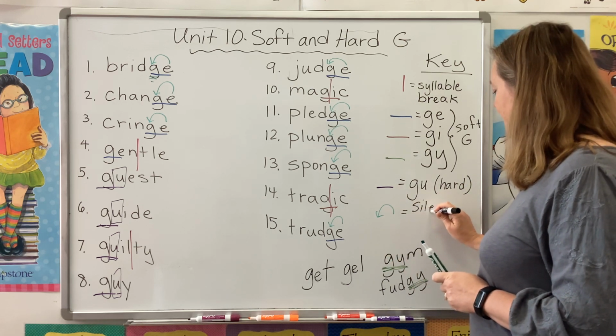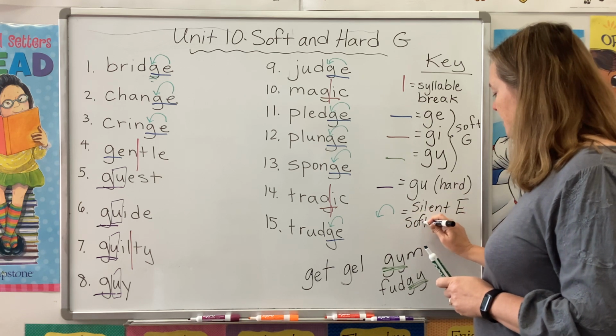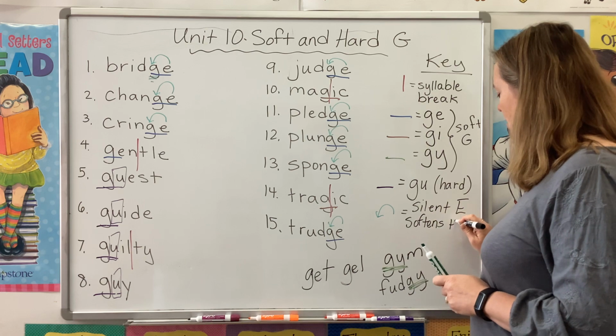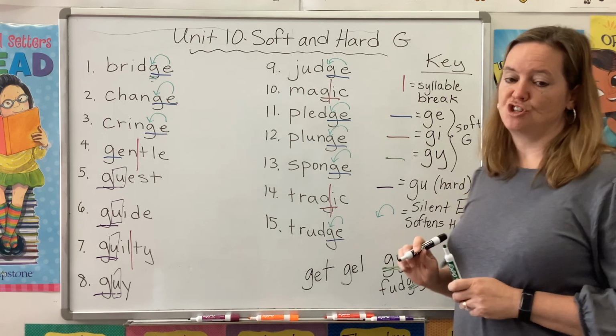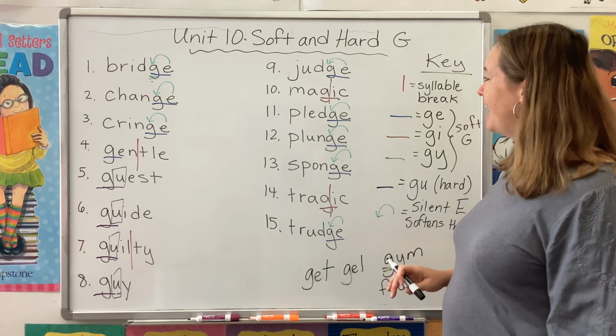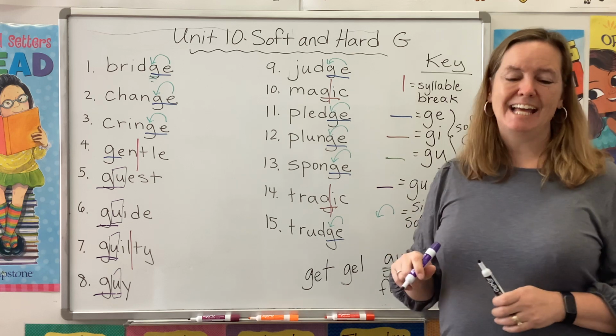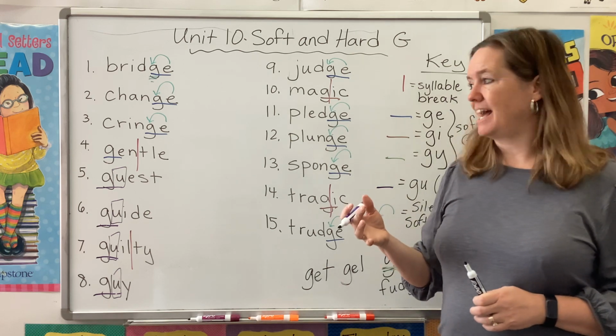we have silent E softening. Silent E softens the G. Okay? It makes it say J. And the reason we have to have that there is because if we didn't have GE at the end, we'd have to put a J at the end of these words.